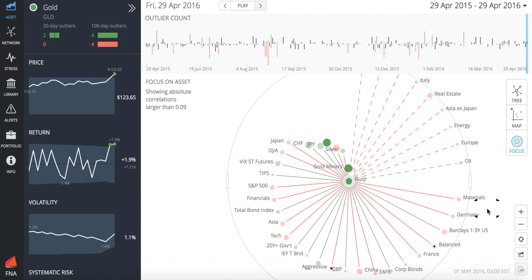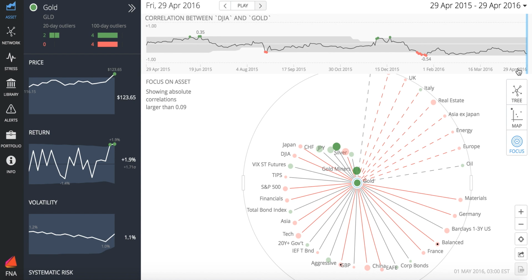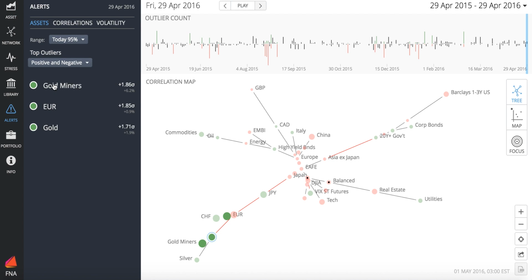So you can see gold is fairly negatively correlated now to most equity markets, and the correlation to the Dow Jones is at negative 0.46. So that correlation has been increasing again, and gold has been acting as a safe haven asset as broad equity markets have been in the red. So these were the most significant movements that we've seen in markets. The major resurgence in the Japanese yen, as well as a significant move on Friday with gold and gold miners in a broad flight to safety type phenomenon.